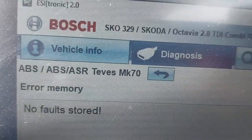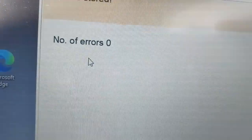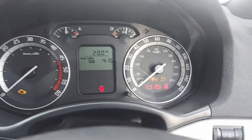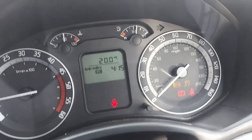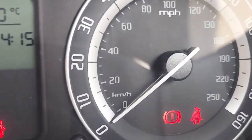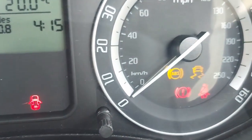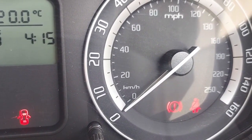Look, this is our ABS, ASR. This is our error memory. We have no errors, no fault codes. So we have done a good job. If I show you the dash, I'll start the engine here. This is flashing because we are interrogating the control module. That's why it is flashing. Right, go out of the control module for me there. Just click return. I just want to show them that it's flashing, so go out of the module completely, return again.